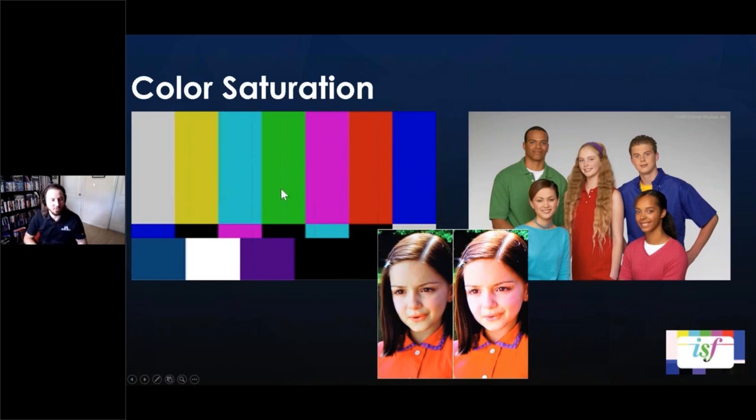And if you guys are on the webinar and you've been around for a while, at least in the TV industry, or maybe you just remember as a kid, these color bars used to play on the screen, you know, late at night after the broadcast was over. And if you knew what you were doing at home, you could adjust color and tint and brightness and contrast on your TV at home.